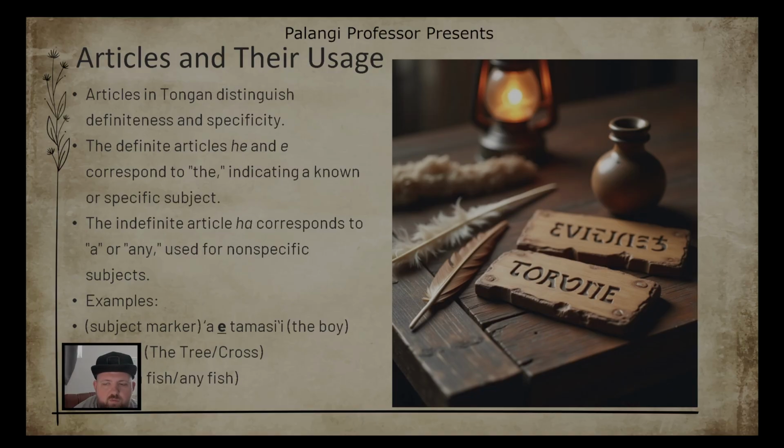So, for example, we have the subject marker, which we just learned about, a, letting us know that's the subject of the sentence. And then a e tamasi'i, the boy. So a there is letting us know that it's a definitive boy, the boy. You also have he akau, the tree, which would have a preposition before, like to the tree, or on the tree, or from the tree. But here we're just leaving off the preposition.